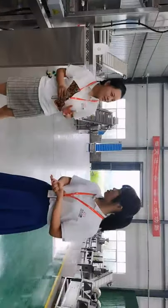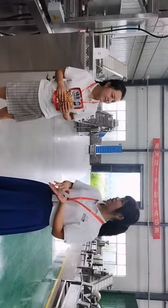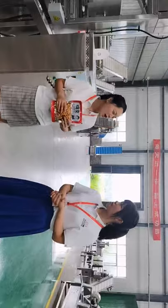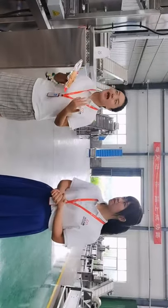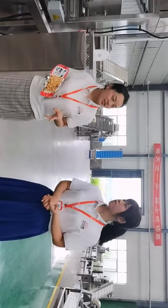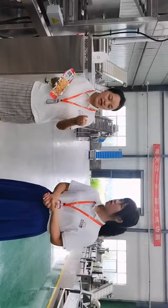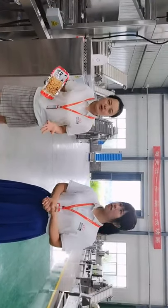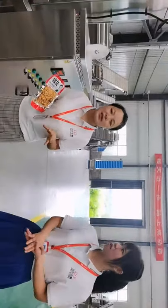This is for peanuts, but I want to fry other nuts also. For other nuts? Which nuts do you have? Like cashew nuts, broad bean, and also soybean or others? Yeah, that's completely available. Except the peanuts, we have some users in Egypt, in Mexico. They process different nuts, for example, cashew nuts, broad beans, fava beans. That's available, no problem. You just tell us your raw material and we will customize the machines.